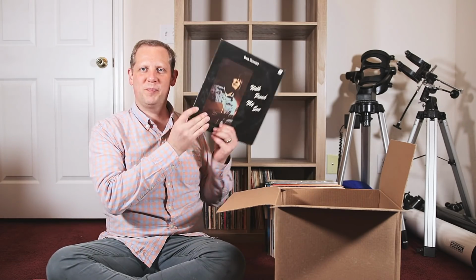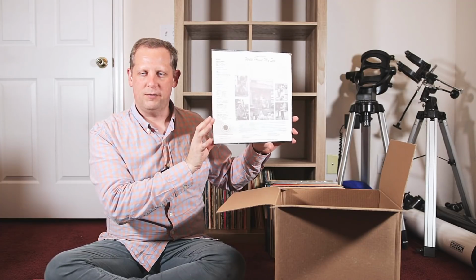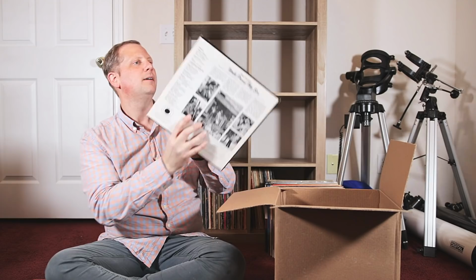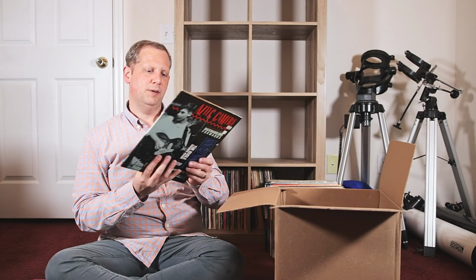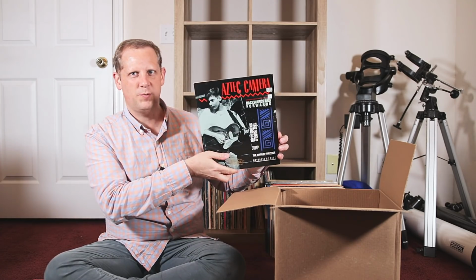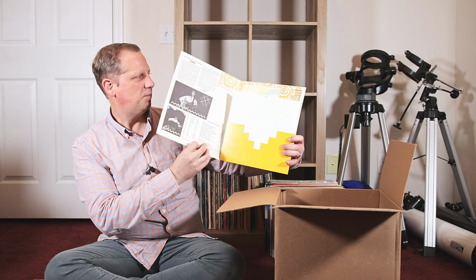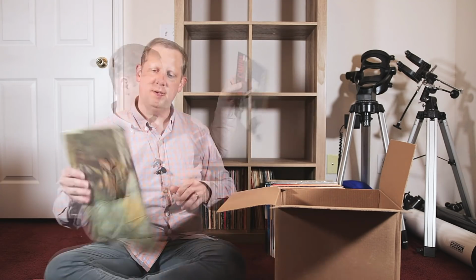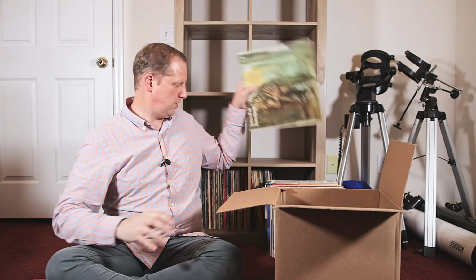Don Grooms' Walk Proud My Son. It's a local Florida folk legend. So now I have 2 copies of that. That's why I'm going through these again, so I know what I have a little bit better. This is some sort of weird thing, Aztec Camera, Backwards and Forwards. There's like a 10-inch record in there. A copy of Aqualung, and there was a copy of that in the first box as well.